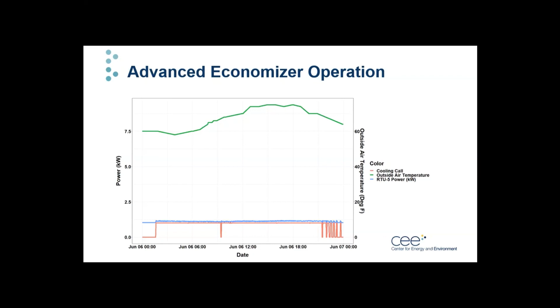In the test units that were studied, specific RTUs showed economizer operation when the unit called for cooling and the outside air temperature was above the switchover temperature of 60 to 65 degrees, as shown in this plot. As you can see, the RTU maintains a cooling call from 2 a.m. to around 10 p.m. with fan-only operation, because the economizer controller determined that the outside air would be adequate to cool the space and did not turn the compressor on.